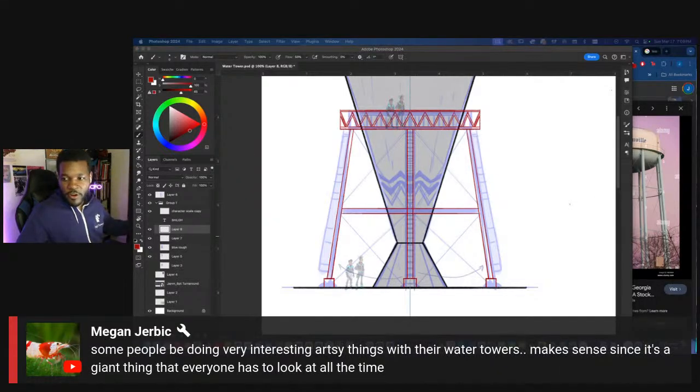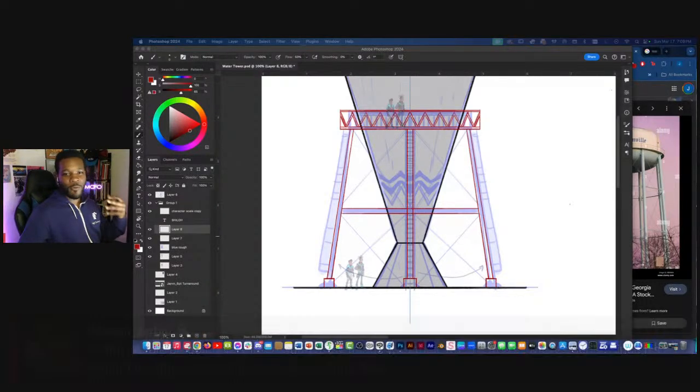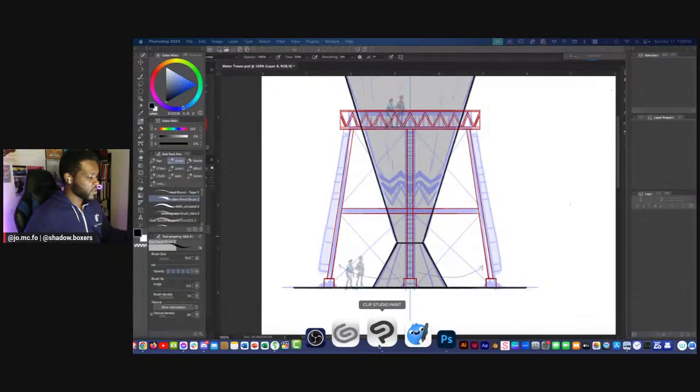Some people will be doing very interesting artsy things with the water towers. Makes sense since it's a giant thing that everyone has to look at all the time. Yeah, it looks like there's two ways. You can either make it really cool and epic because people could be interested in it, or you just make it very practical and boring. In this case, I want to make it really cool because it's going to be a major set. I think at least, well, let me see. Let's look at the comic.